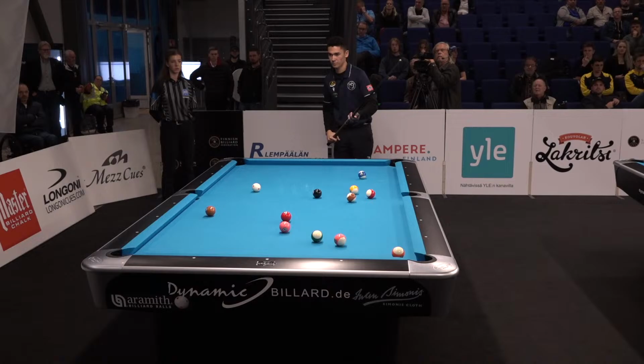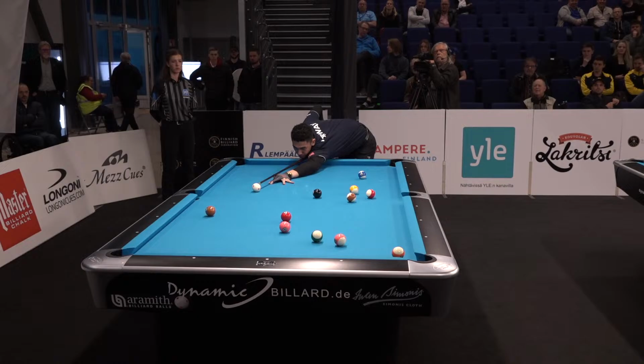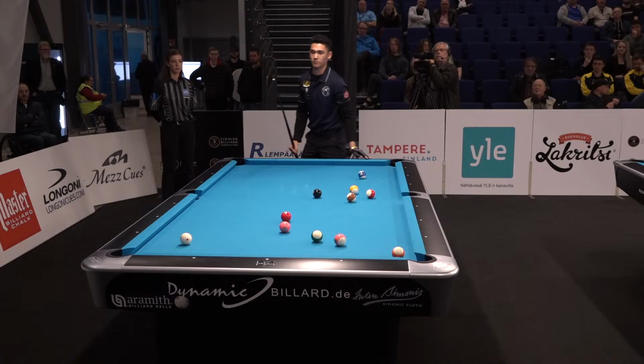3 object balls and the black 8 for the gold medal. And certainly one that none of the Norwegians would have expected here. Trailing 4-1 and 5-2, looked like he was dead and buried. Had a great fight back.